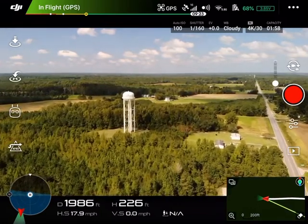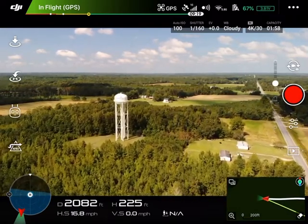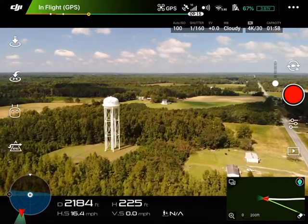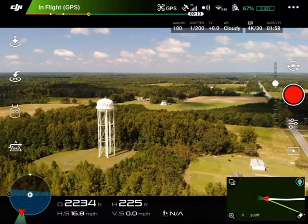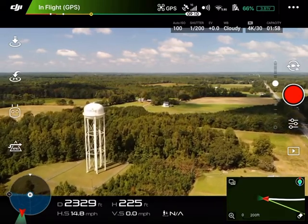Oh, okay, I see what you're saying. I just can't see the top of it. Okay, see the water tower right here? Mm-hmm. Okay. Finally made it over there, almost half a mile. It looks like it's close, but it's not really that close.